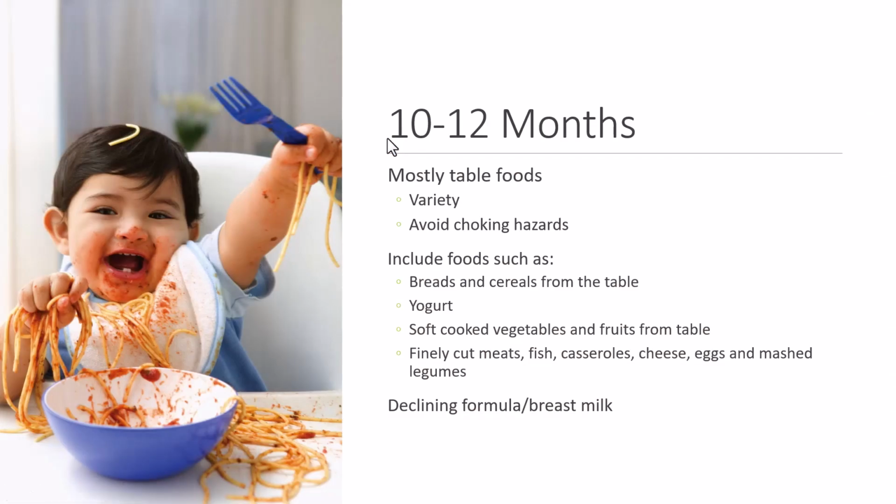At 10 months, an infant's nutrition undergoes a significant shift towards a more varied and textured diet, primarily consisting of table foods. Variety becomes key, encompassing a diverse range of food groups to ensure the baby receives a broad spectrum of nutrients crucial for growth and development.